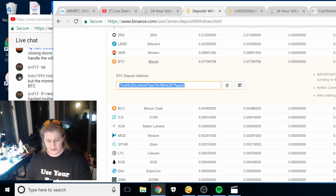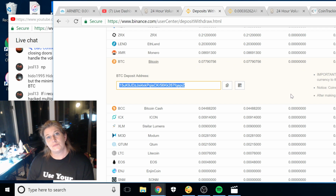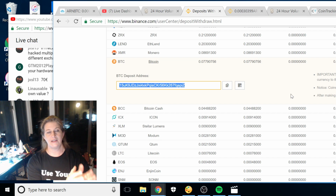So you would copy this, and then go back to GDAX, click withdraw, paste, and make sure everything matches. You're withdrawing from GDAX to this address, depositing at Binance, and then you click submit and wait. Because what happens now is you become part of the cryptocurrency blockchain. You can actually see this. You can go read the block. It's all very public, and that's what's cool about cryptocurrencies. At the moment you say go ahead and deposit, GDAX will make a little transmission that says, hey, this account with the long crazy number is sending whatever amount of Bitcoin to this account, long crazy number.